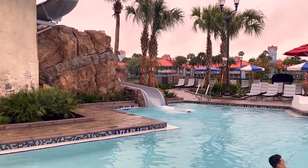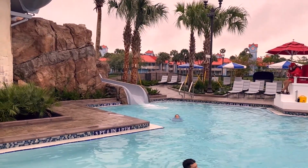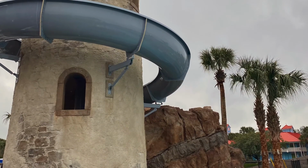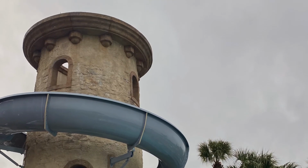The water slide is fun, and it includes going up sort of a twisting staircase up into the top of this tower, and then the water slide spins around the tower out the bottom.